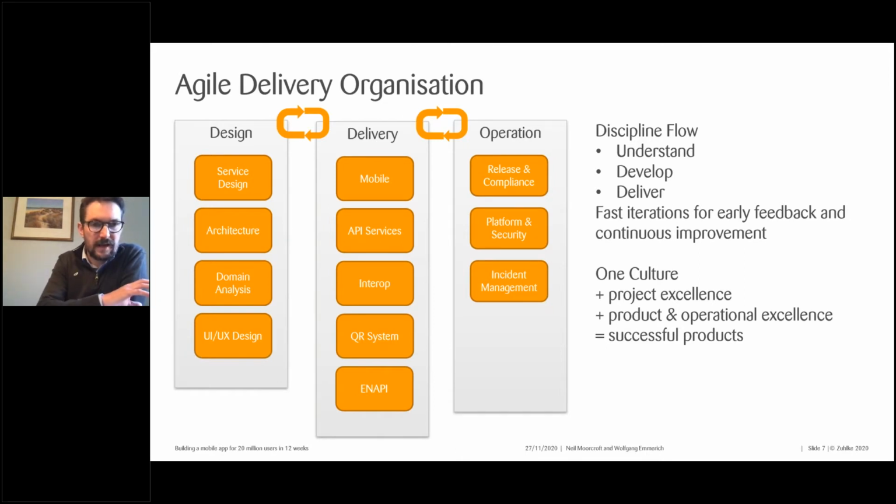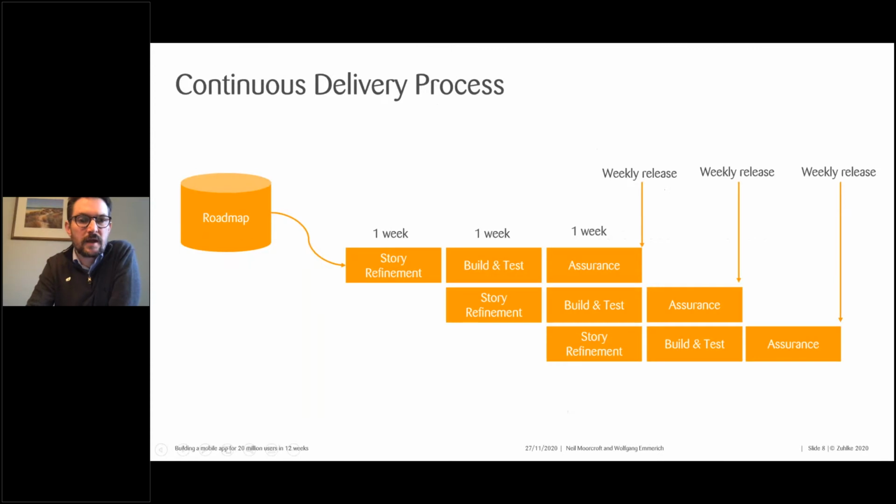Key to this was building a continuous flow of features through this model. The features went through design, delivery, and operation in a continuous flow, so that we weren't blocked by waiting for earlier teams to finish.